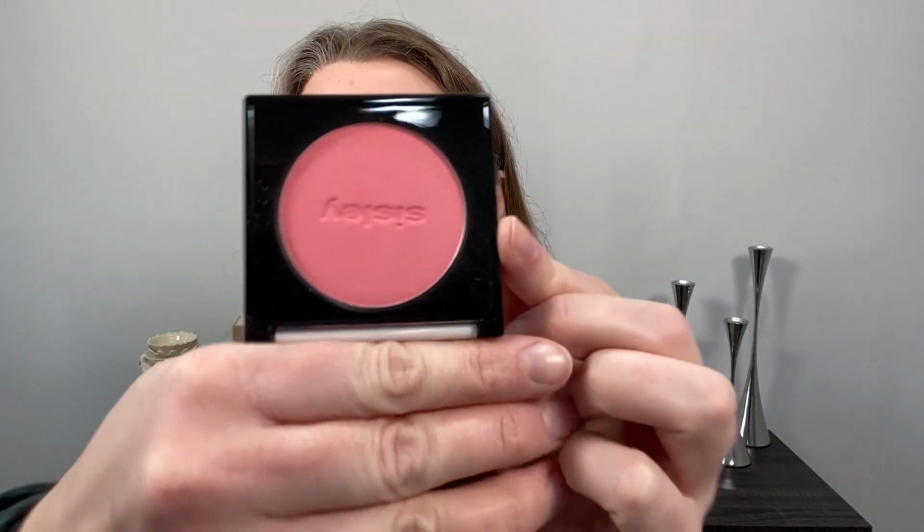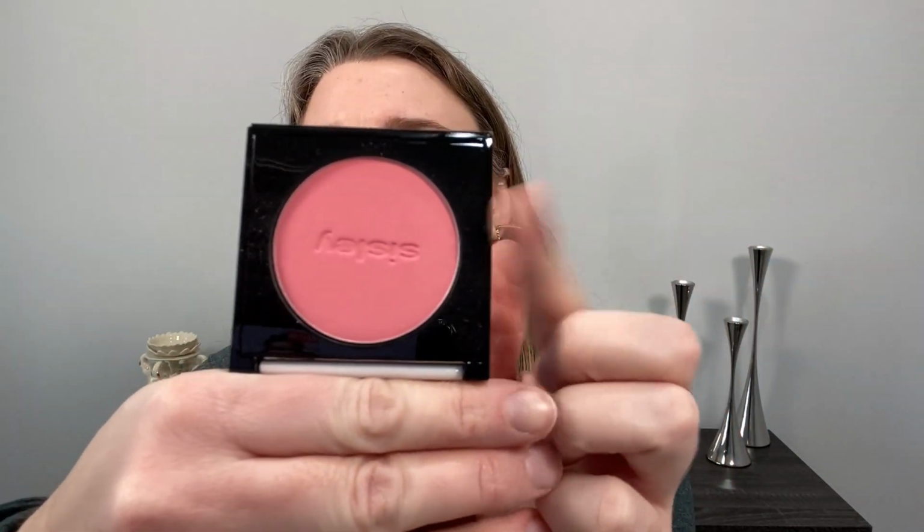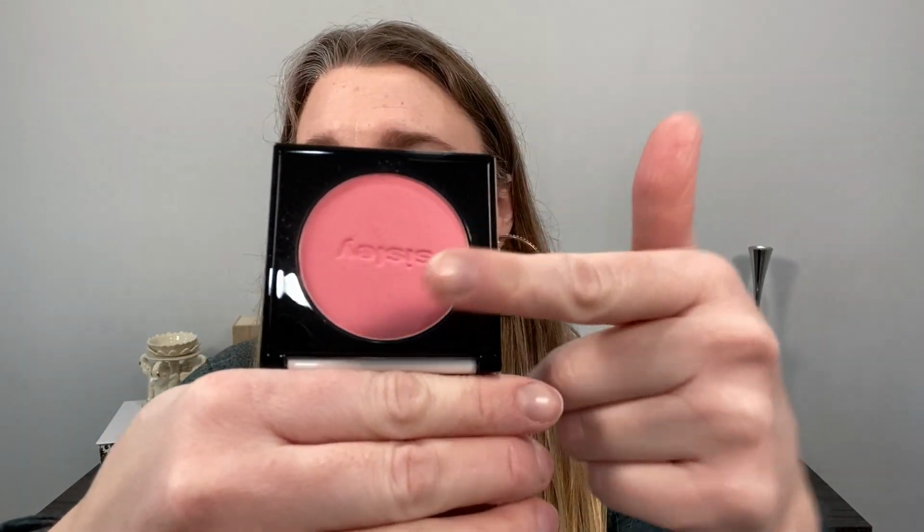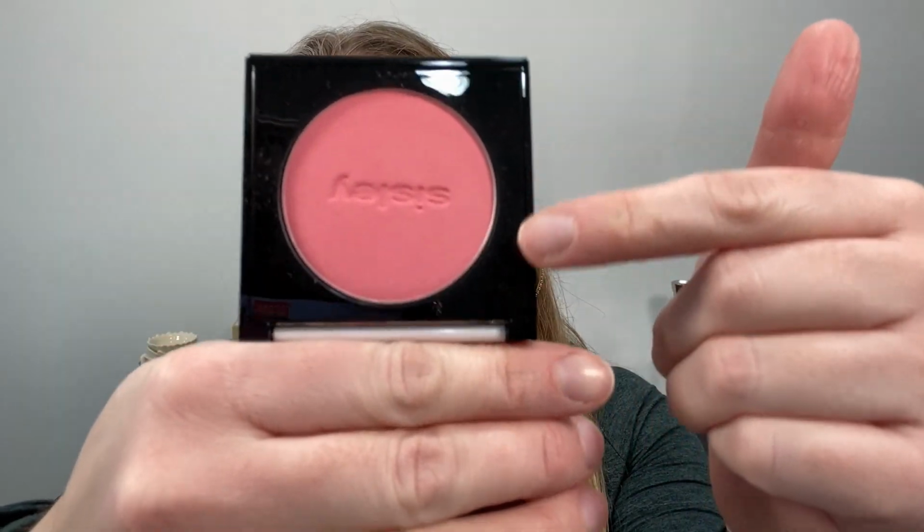You saw in the unboxing what everything looked like. It had the little plastic on the screen. You've got the mirror. It says Sisley Paris on top. And this is it. I've used this particular shade 4 times now, so you can see it really holds up well, the imprint in here. And it's not super powdery. You can see there's a few stray particles of powder around, but it's really not a powdery blush.